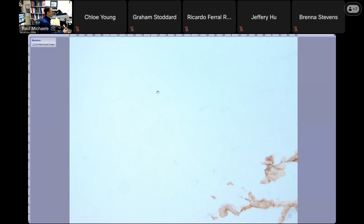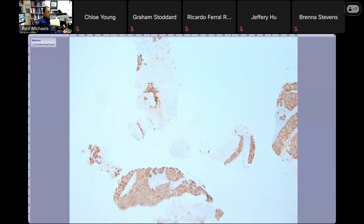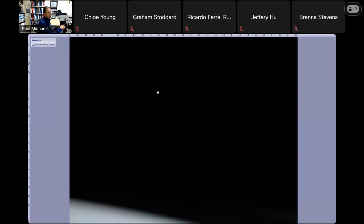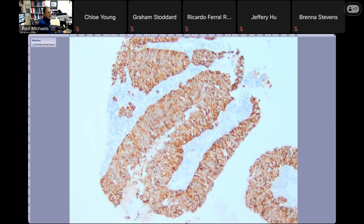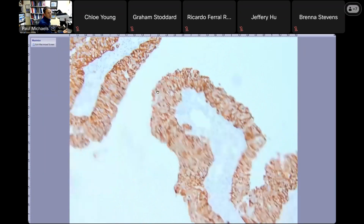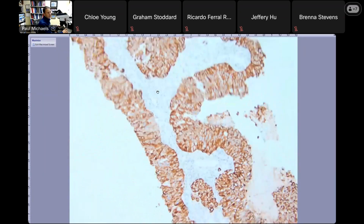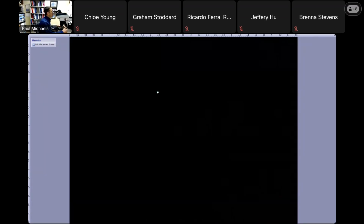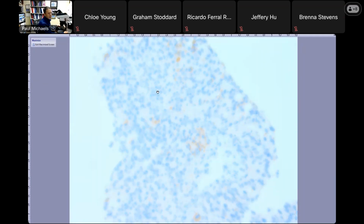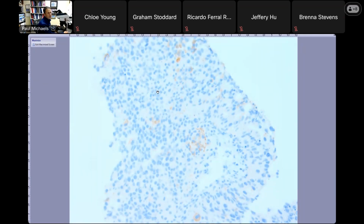So here's CK7. I always do 7 and 20. A lot of times it's not that useful, but if it's strongly positive, at least you're pretty much dealing with a carcinoma. So it's 7 positive, that doesn't really help. 7 positive can be just about anything. Here's CK20. CK20 I'm finding less and less useful as I get older, honestly, unless it's strongly positive and 7 is negative, and that would be more like GI or Merkel cell carcinoma if it looks neuroendocrine.